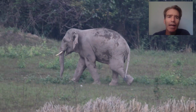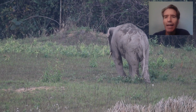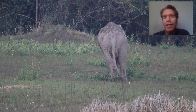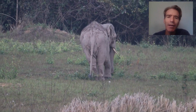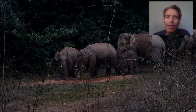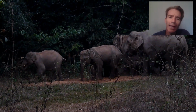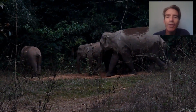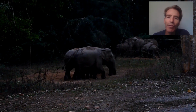This is a younger male. The adolescent males get kicked out of the matriarchal herds, and they have to spend a solitary life. If you're very lucky, you can see the larger groups of females and young ones. There are some clay licks which they come into. But it's a real privilege.